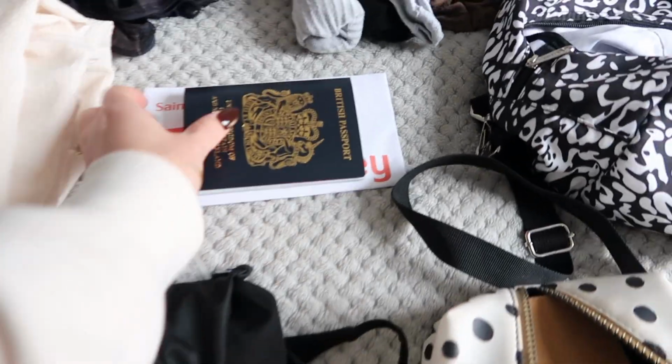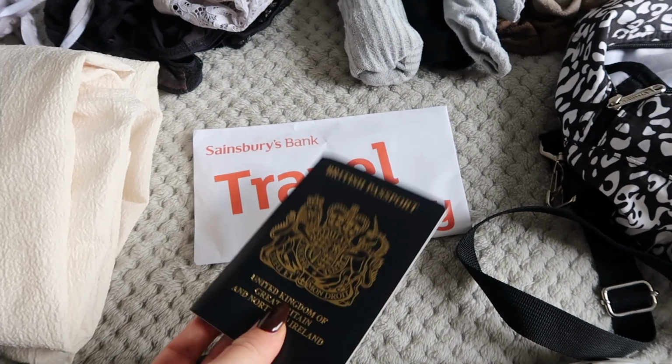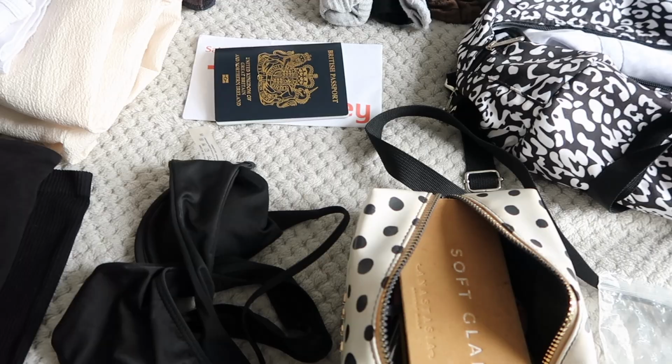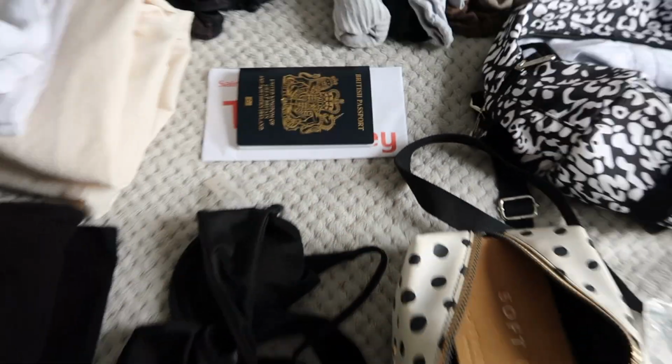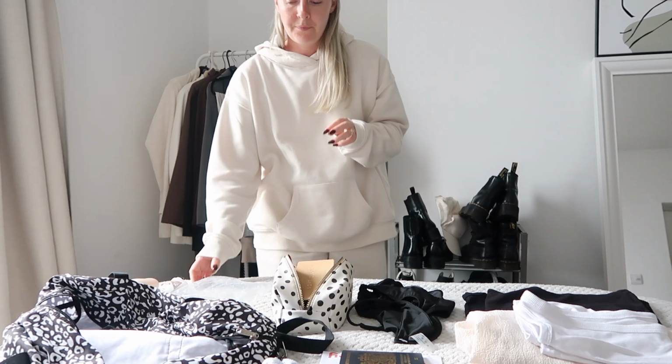And then also I've got my passport. This is my new passport, the blue one, and I've also got my euros because Albania has a closed currency, it's lek, and apparently it's impossible to get in the UK, so we've taken euros so that we can change them as soon as we get there, so we've got some money. So let's start trying to get this into the bag and all packed.